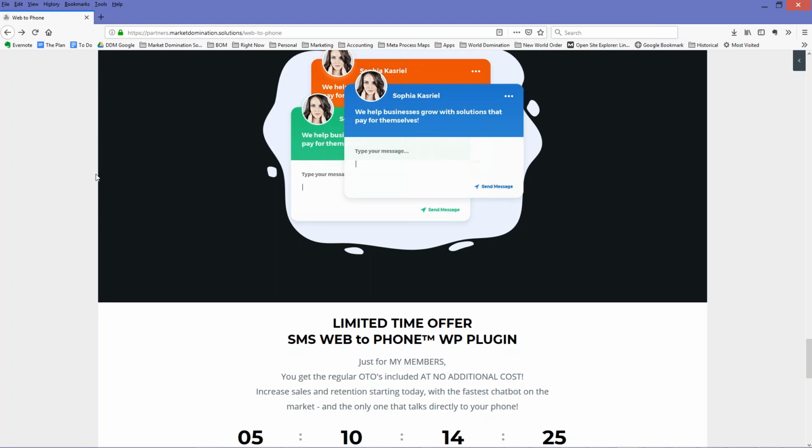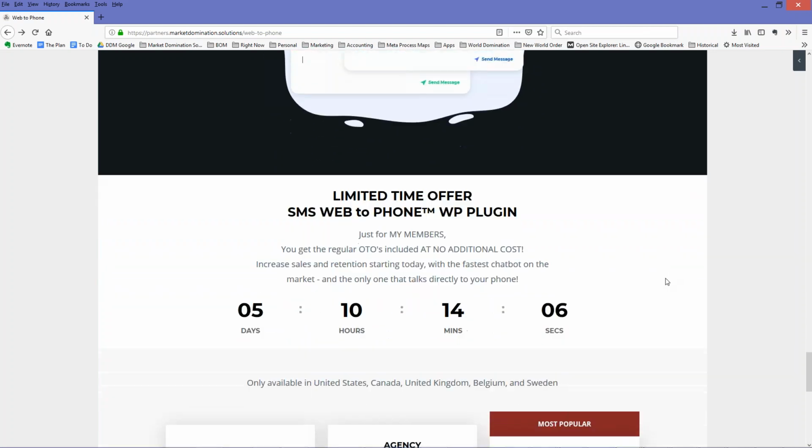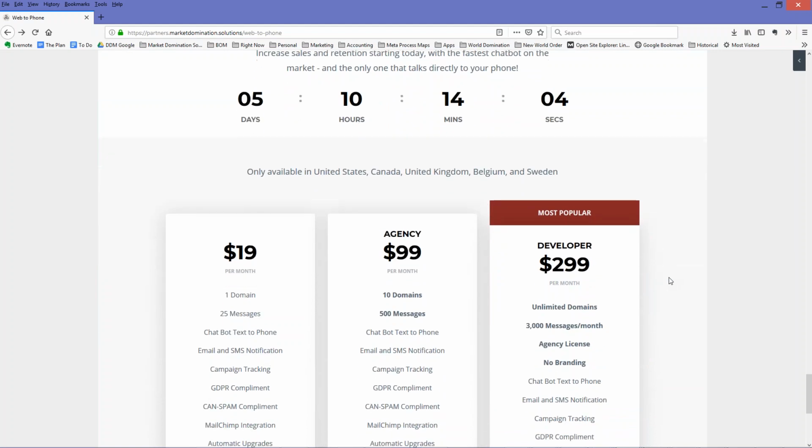From that chat, you can coordinate however you want to talk. If it's me, I'd probably just pick up the phone and talk to them. Just SMS them back and say, happy to answer your questions. Can we hop on the phone and have a quick chat, and close them right there? That's just me. It all depends on what your business model is, right?